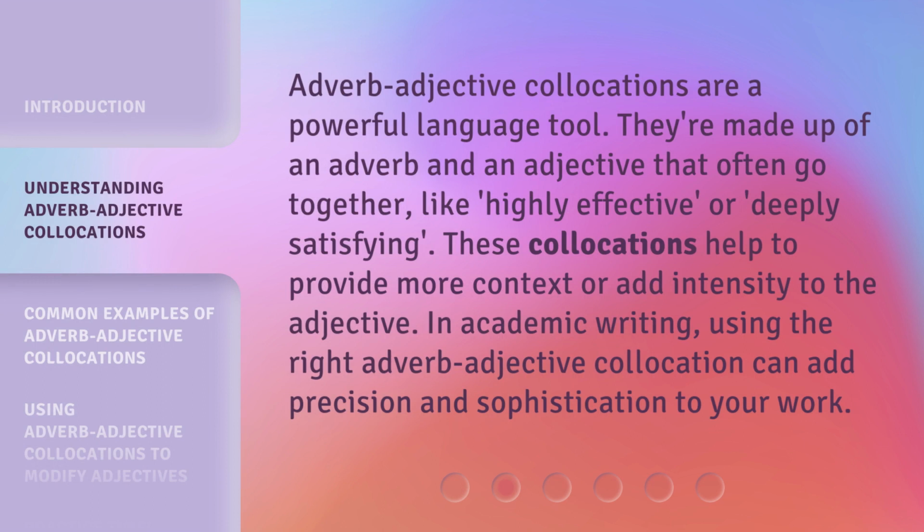Adverb-adjective collocations are a powerful language tool. They're made up of an adverb and an adjective that often go together, like highly effective or deeply satisfying. These collocations help to provide more context or add intensity to the adjective. In academic writing, using the right adverb-adjective collocation can add precision and sophistication to your work.